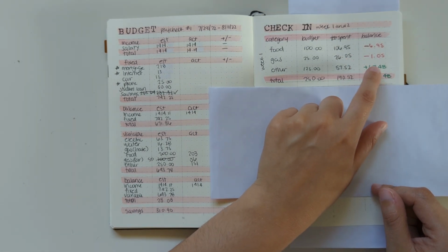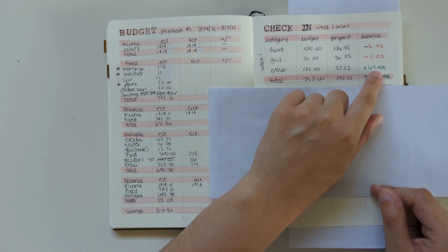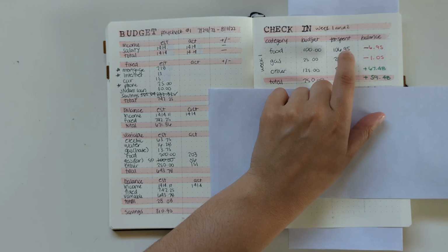I would say for me, I don't really care too much that I went over in these two categories because I had more than enough to make it up here. So I'm just looking at the overall picture, not necessarily individually.